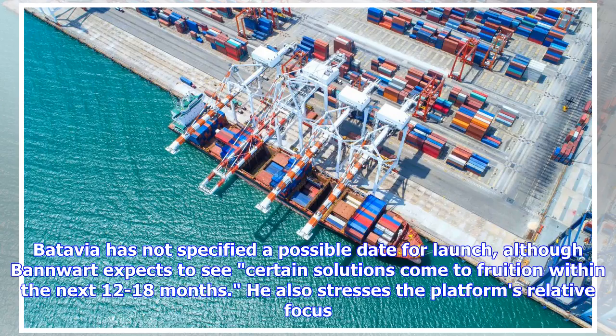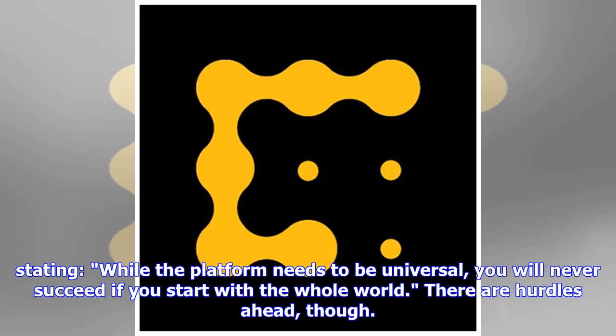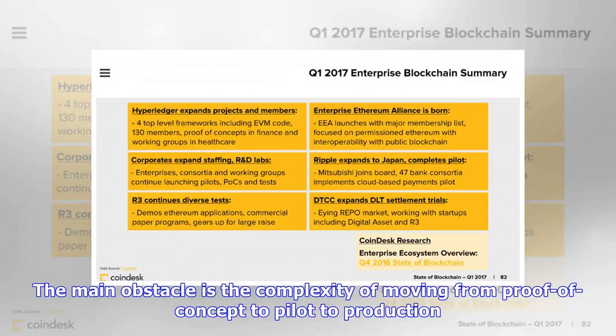Batavia has not specified a possible date for launch, although Van Wert expects to see certain solutions come to fruition within the next 12 to 18 months. He also stresses the platform's relative focus, stating, "While the platform needs to be universal, you will never succeed if you start with the whole world." There are hurdles ahead, though. The main obstacle is the complexity of moving from proof of concept to pilot to production.